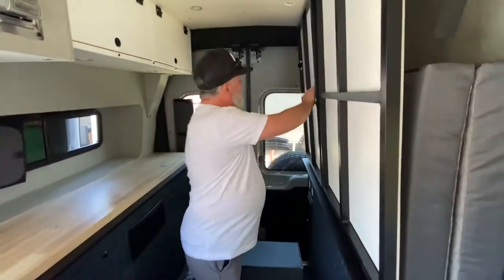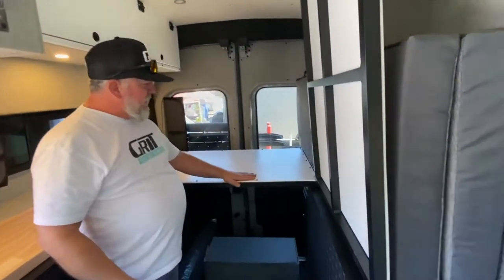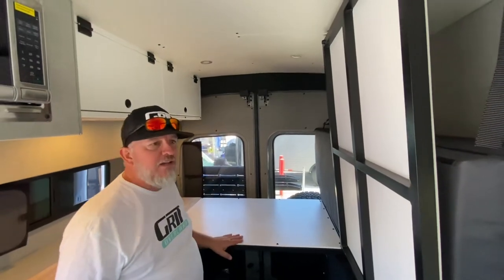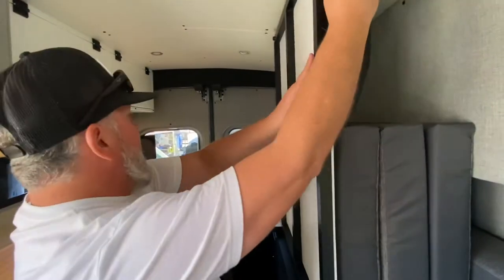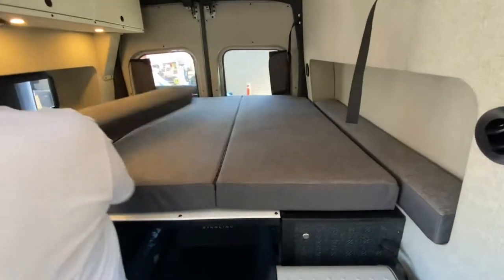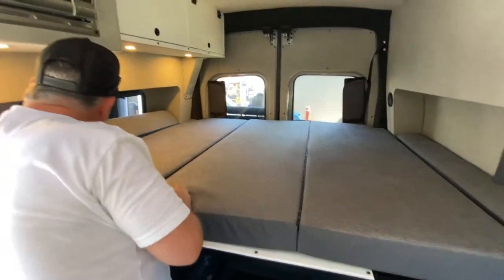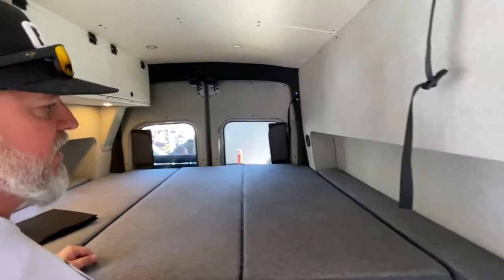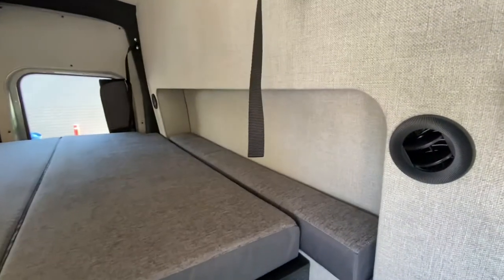Everything's built modular. So we fold down our beds. You can use this as an extended countertop, table, or desk with the view out the back. This ends up being a queen-size mattress, but we sleep sideways in the van. Queen size downstairs, full size upstairs. This actually gets 6'7" side to side.